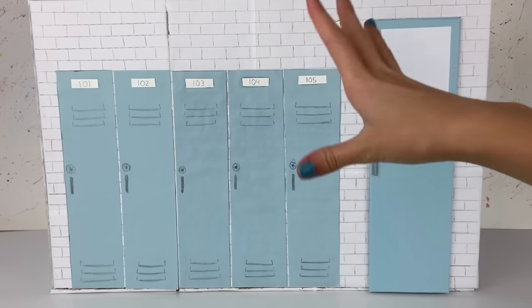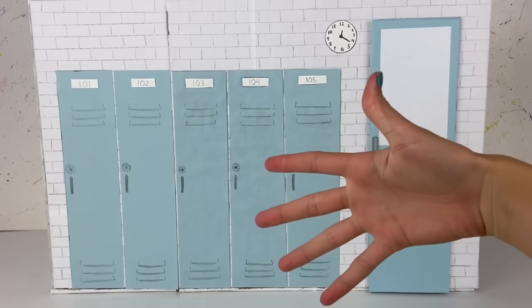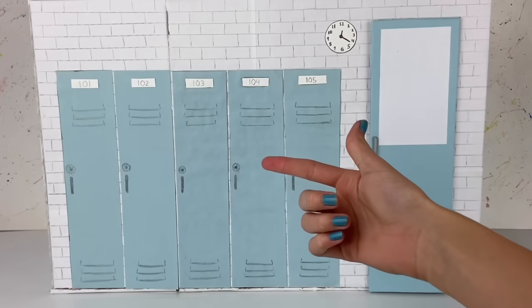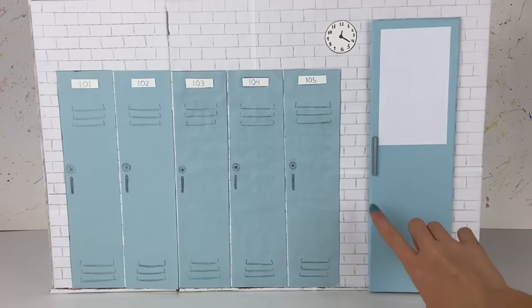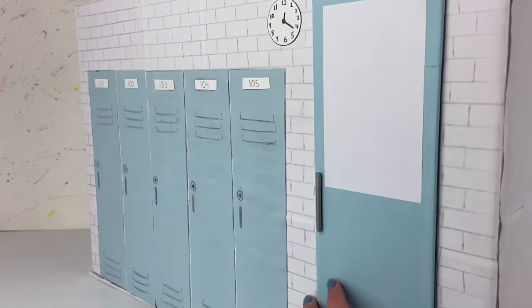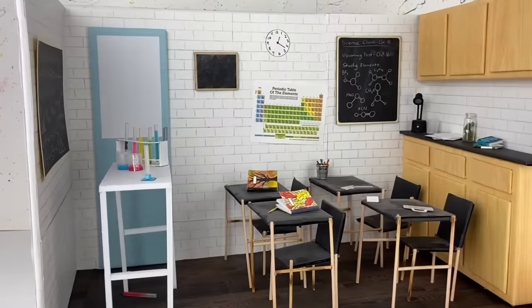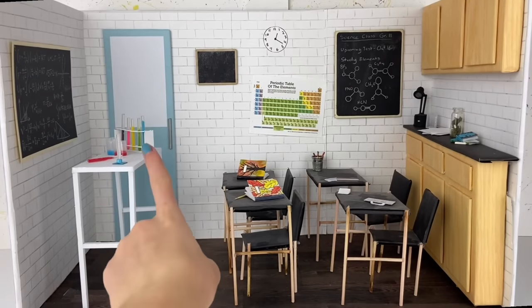So you might notice a couple different changes to it compared to the last time you guys would have seen it, which would have been in an Emily and Friends video. So I made this door a little bit better and more realistic. But if we actually head over onto the inside, we have a nice little science classroom.